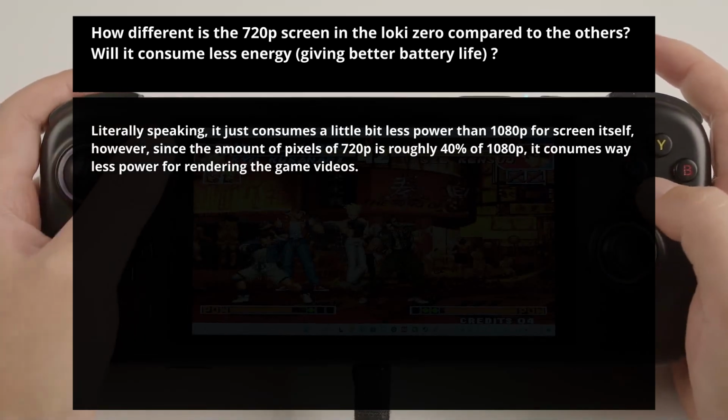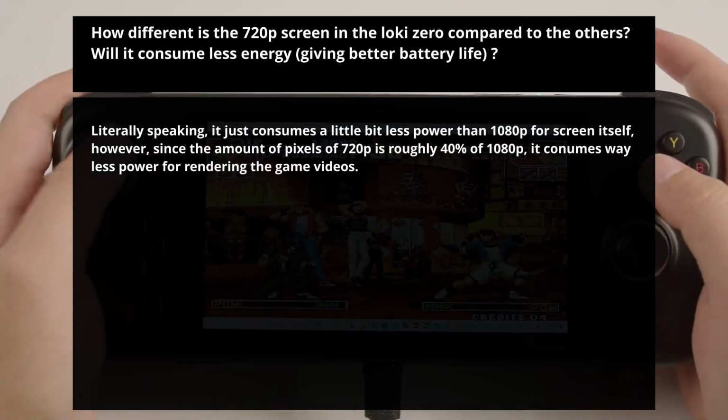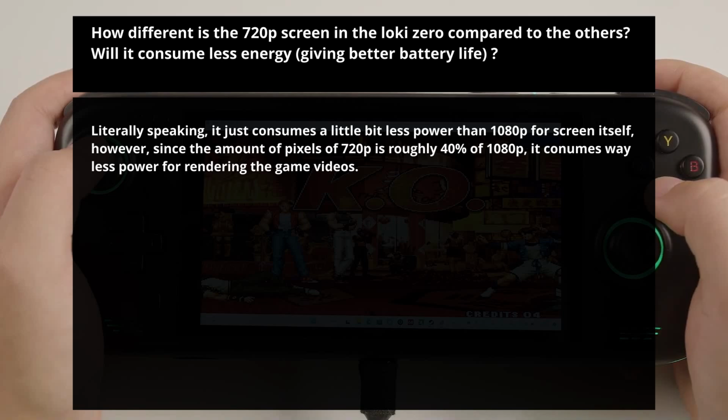Literally speaking, it just consumes a little bit less power than 1080p for the screen itself. However, since the amount of pixels of 720p is roughly 40% of 1080p, it consumes way less power for rendering game videos. Cool, good stuff, makes sense.